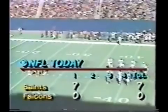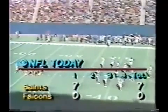Meanwhile, the Saints on a 26-yard touchdown pass, Manning to Chandler, leading Atlanta 7-0, and that's a big game for the Falcons. The Rams are playing at New England, and the Falcons are leading that division by 1 game.